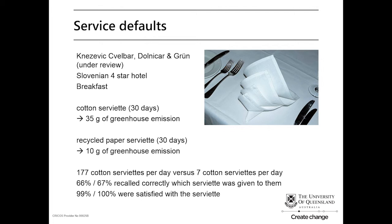So really, the survey results and all the comments they had with the staff was nobody cares what kind of serviette they get, right? But for us, it makes a big difference environmentally. So changing the default here proved a very simple solution that doesn't cost the hotel more and doesn't actually affect people's holiday enjoyment.